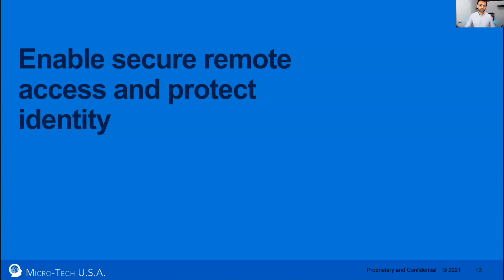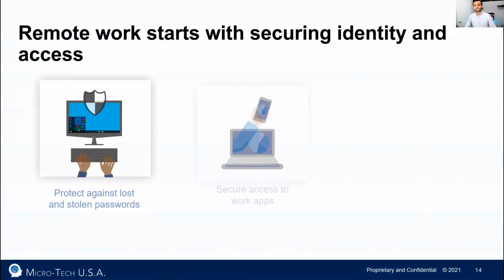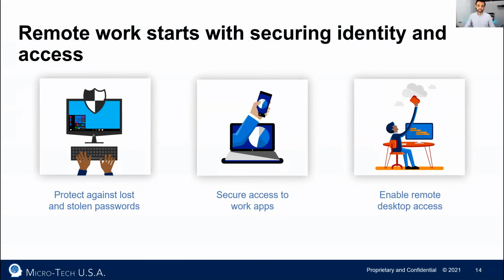Now, on top of security just on our files and in the environment, we also have security around the apps and protecting ourselves and providing access. So part of this is also password protection. We can protect against lost passwords using multi-factor authentication.